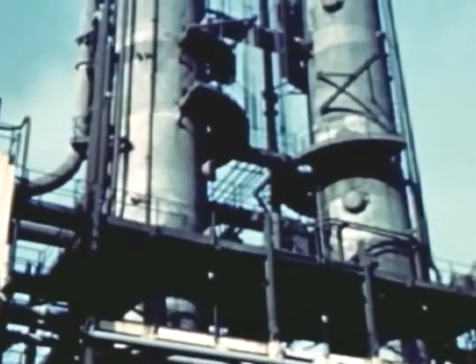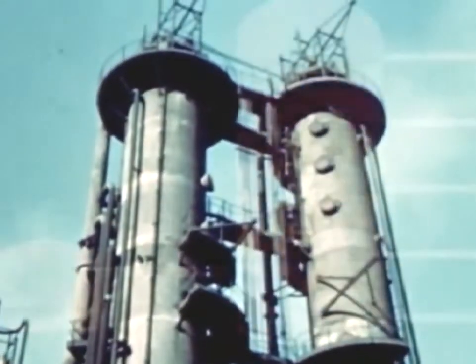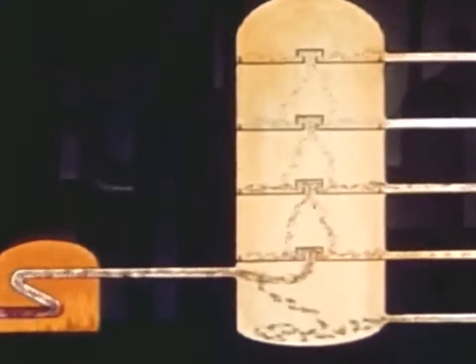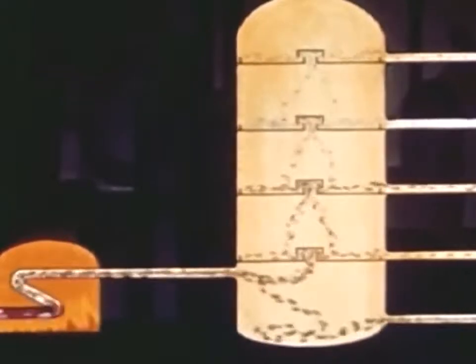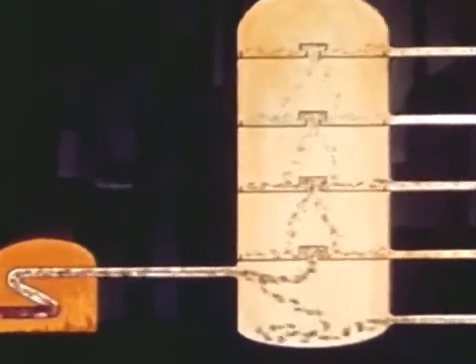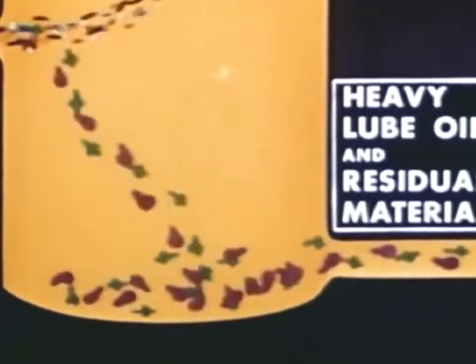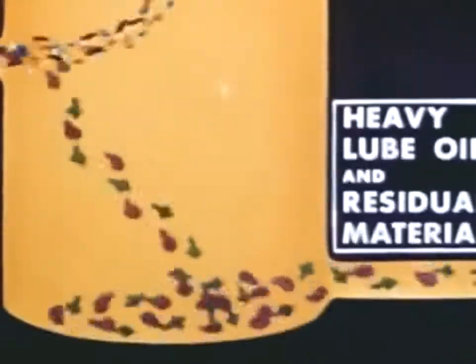The same principle is used in distilling crude oil. Giant units with bubble towers condense vapors just as the coal tumbler did. Here in a single tower, much simplified, crude oil is separated into the different fractions needed for gasoline, kerosene, fuel oil, and other petroleum products. Here we see the crude oil being heated. Most of it is vaporized. At the bottom of the bubble tower, unvaporized large molecules of heavy lube oil and residual materials are drawn off.